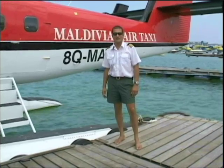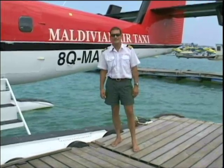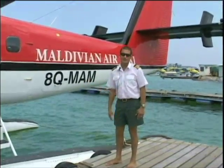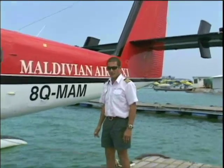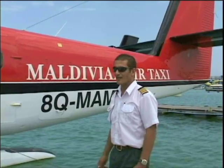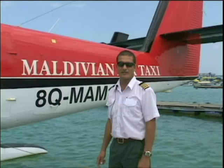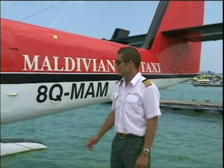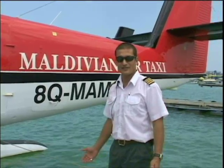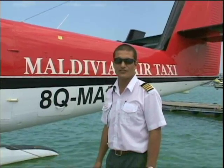David Kuruvita. I'm chief pilot of Maldivian Air Taxi. As you can see, standing behind me here is one of our twin otters. In the high season, we have upwards of 22 aircraft, and in the low season, we're going to be as low as 16 for the rest of the year. If you'd like to come inside with us, I can show you around and explain some of the intricacies of the twin otter on floats.